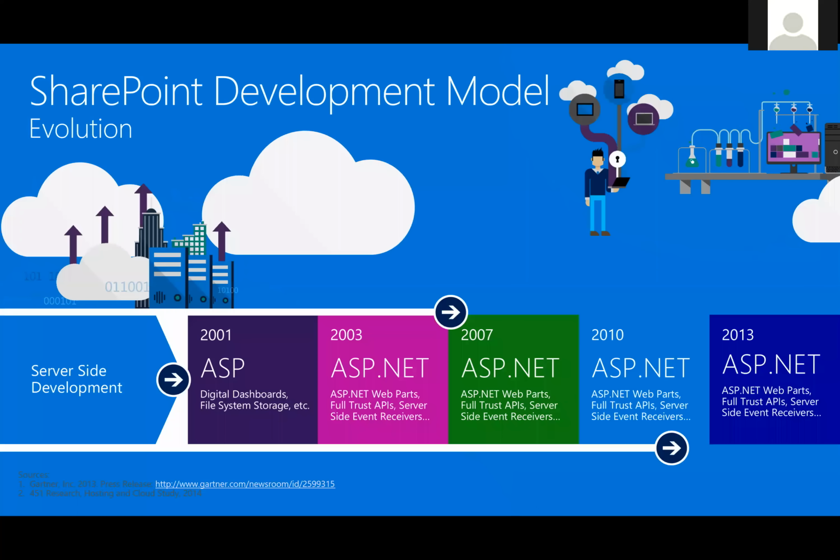Now, the SharePoint framework is a model we're introducing for extensibility that aligns to some of these industry trends, that takes respect of the advancements that we've seen in connectivity and in the JavaScript programming language. With that said, it sends the message that we're introducing a new model.